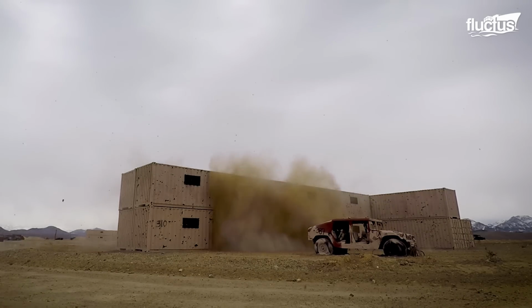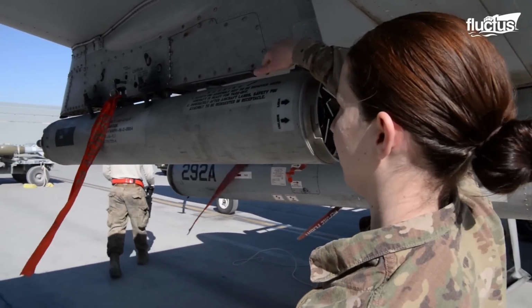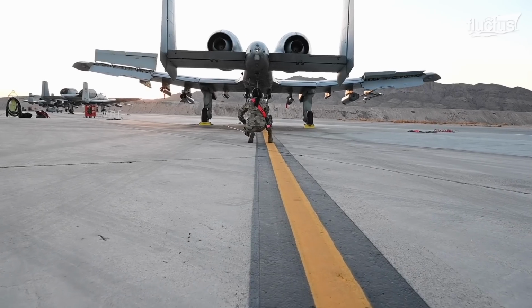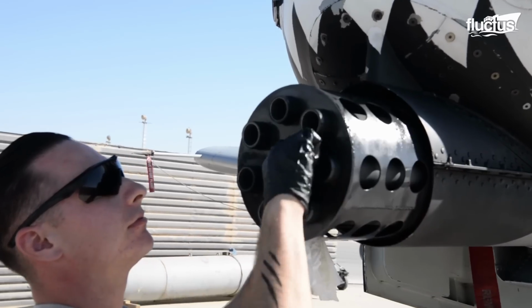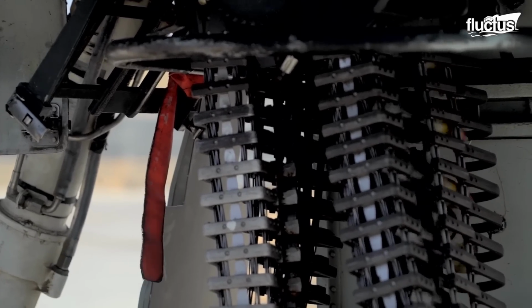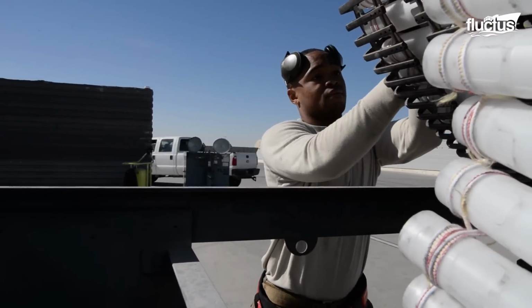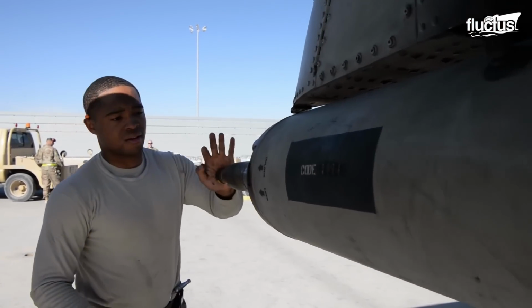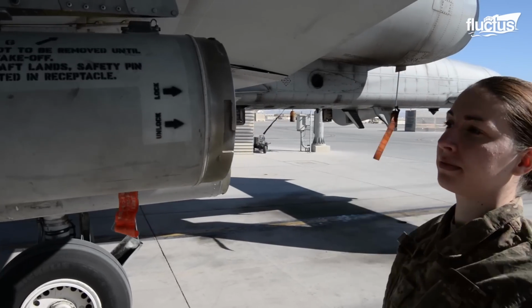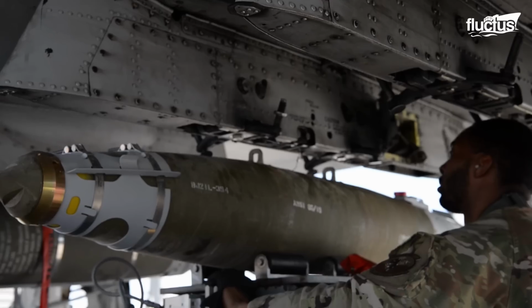The plane is capable of carrying several types of munitions, including a 7-barrel Gatling gun and up to 16,000 pounds of ordnance on 8 underwings and 3 under-fuselage pylon stations.